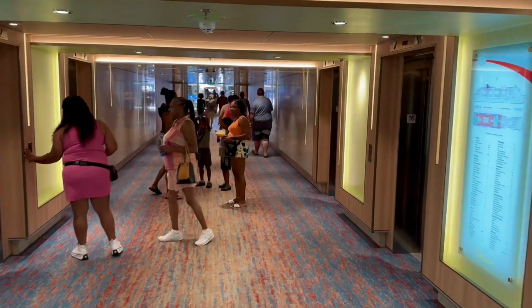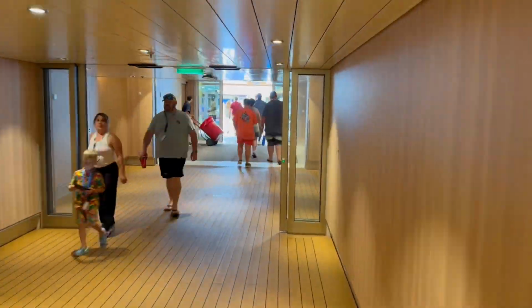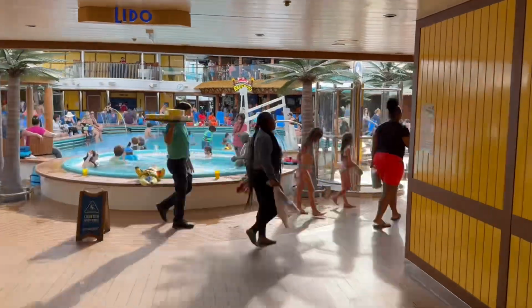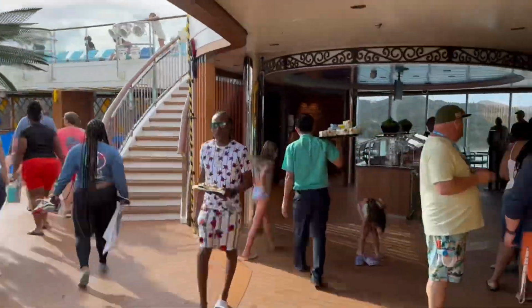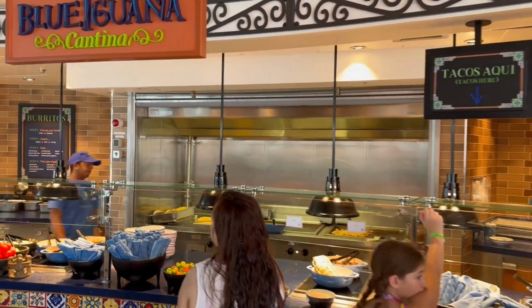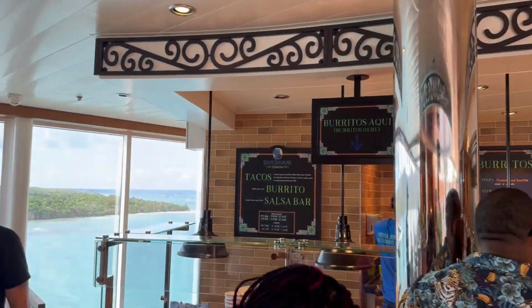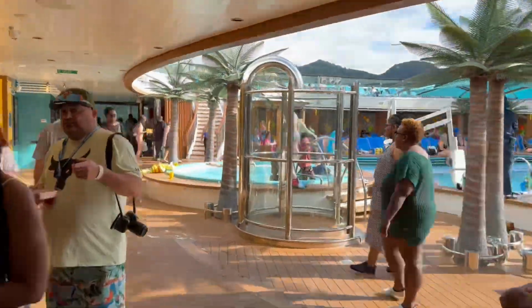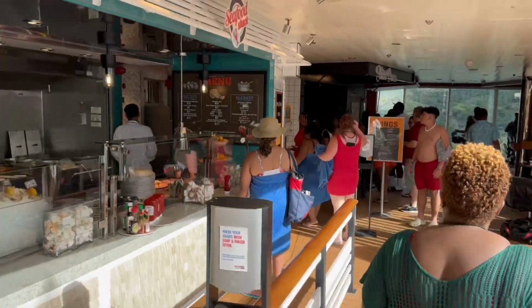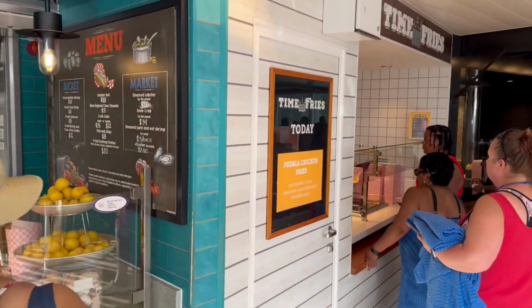All right, so we made it to the Lido deck. So let's head on out on the Lido and see what trouble we can get into. Well, we're not going to get into much trouble, but we come upon the hot tub right away, and we're going to hang a right because we want to go to the Blue Iguana Cantina for some tacos or a burrito. One line is for burritos, one line is for tacos, and there's a toppings bar. But let's head across the other side, and we find the Seafood Shack. Now, that is at a cost.